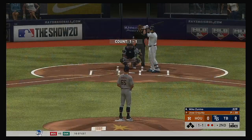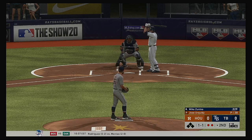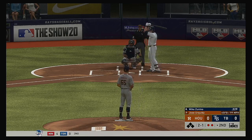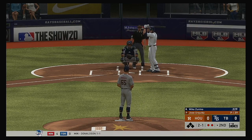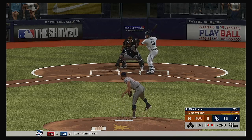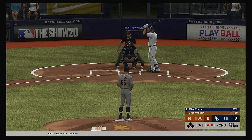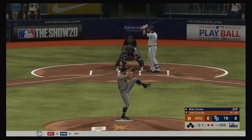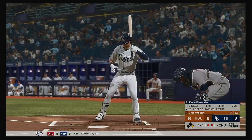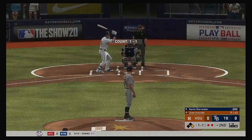He comes in after a day of rest yesterday, so we'll see if it did him any good. The 1-1 home is looked at for ball number two. Bottom of the second here with no score. And this one misses as well, and that pushes it to 3-1. Kevin Kiermaier would be next if they can keep this inning alive. And he misses here for ball four. Already two walks surrendered in his first couple of innings of work.